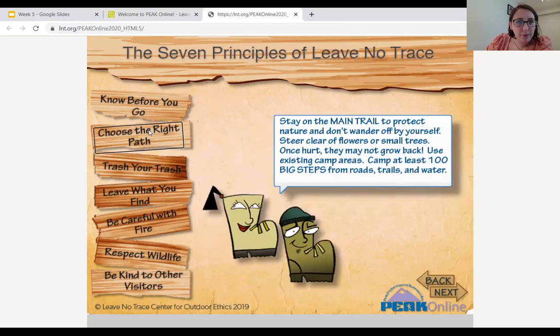How about choose the right path? Stay on the main trail to protect nature and don't wander off by yourself. Steer clear of flowers or small trees. Once hurt, they may not grow back. Use existing camp areas. Camp at least 100 big steps from roads, trails, and water. These are great tips to show us just how we can be really good stewards of the land and really good visitors to national parks.